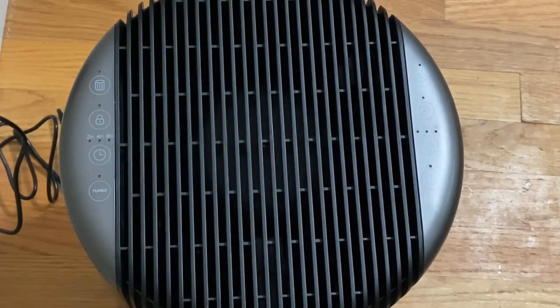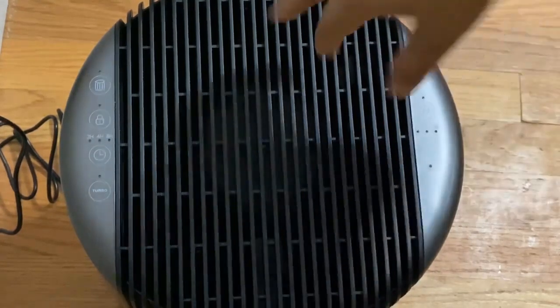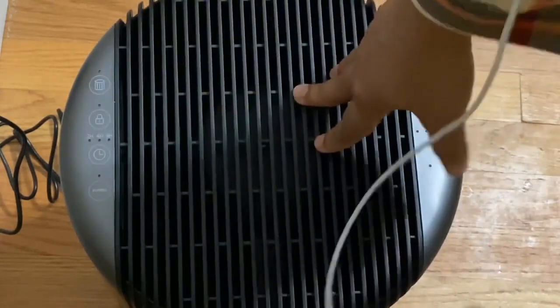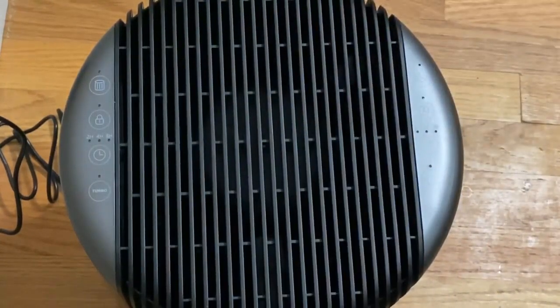And every time our filter is full, it's gonna give us this blinking light, and we can always take out the filter as I showed you earlier and clean it, wash it with water, dry it, and then use it again. Or we can use a vacuum to suck it in and clean. We can do it every 2 or 4 weeks.